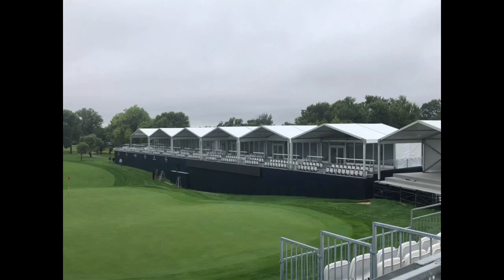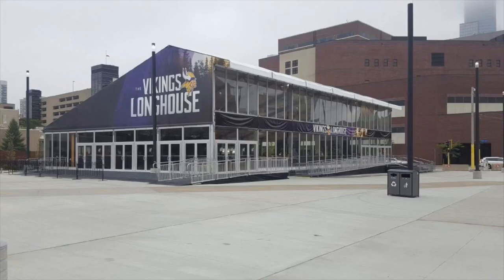I usually tell people if you've never seen it, in your normal day-to-day life you're not going to see it. But if you turn on a PGA tournament or a horse race, those are usually the tents that you see in the background. Exactly. A frame tent is good for everyday use, but these are heavier duty, much more substantial.